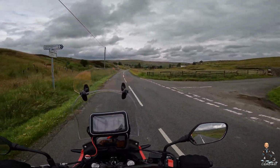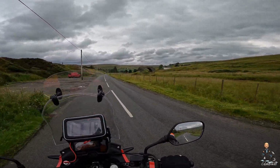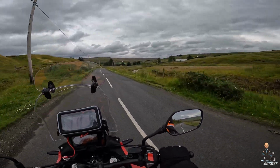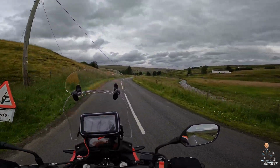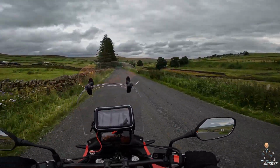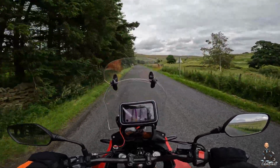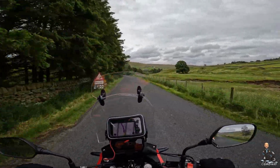It used to be a smelting works. But the smelting works has gone, and all that's left is one archway, which is now a listed building. Very unusual. So the plan now will be to head down into Stanhope, which is about 7 miles away, grab a brew, and then we'll be heading home.